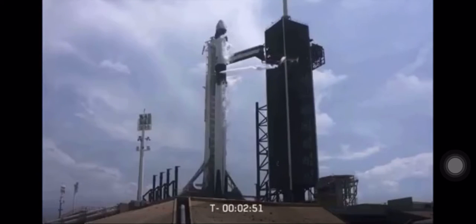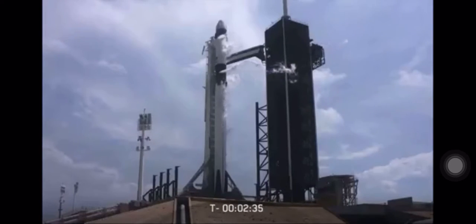Dragon has transitioned to terminal count and is on internal power. Stage 1 LOX load closed out. Okay, we're at T-minus 2 minutes, 42 seconds. Stage 1 LOX load is closed out. Stage 2 will continue to load for about another half a minute or so.